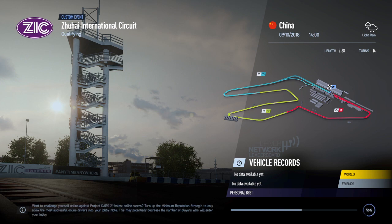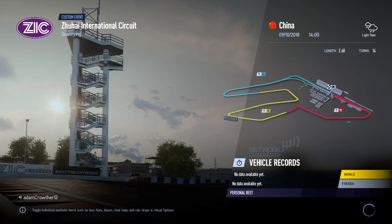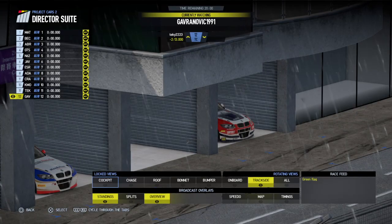Joining me in the commentary box, as always, taking on camera duties tonight is that small guy 2001. Hello. I've just had a look at the circuit layout and there are quite a few overtaking and heavy braking zones. By the way, we've got a wet quali, light rain. Forgot to mention that. I think it's just for qualifying.